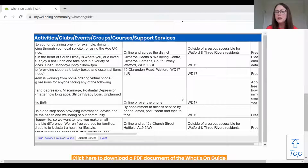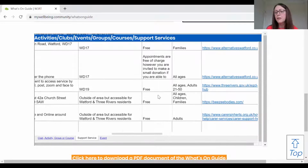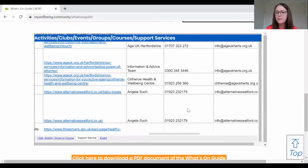So it might be a befriending service or a support group or something like that. The address, or whether it's provided online or over the phone. The cost of that service, a majority of the cases there are free services. Suitable for which ages, website address, and contact information.